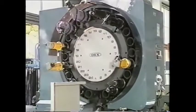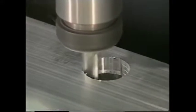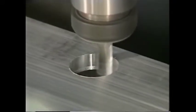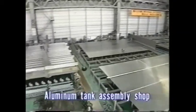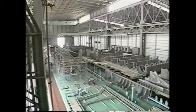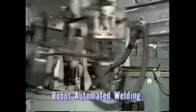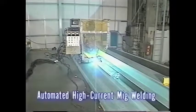The T-bar cutting machine works. The extensive use of such automated systems ensures outstanding levels of precision. Automation is a key part of the aluminium tank assembly works as well, supporting the top quality workmanship throughout the facility. In the automated welding processes, a broad selection of welding robots streamline the workflow. Automated high-current MIG welding.